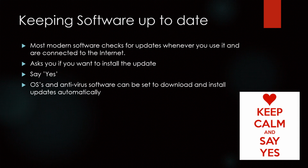Most modern software checks for updates whenever you use it and you're connected to the internet, and then it asks you if you want to install the update. Just say yes. The operating system and antivirus software can also be set to download and install updates automatically.